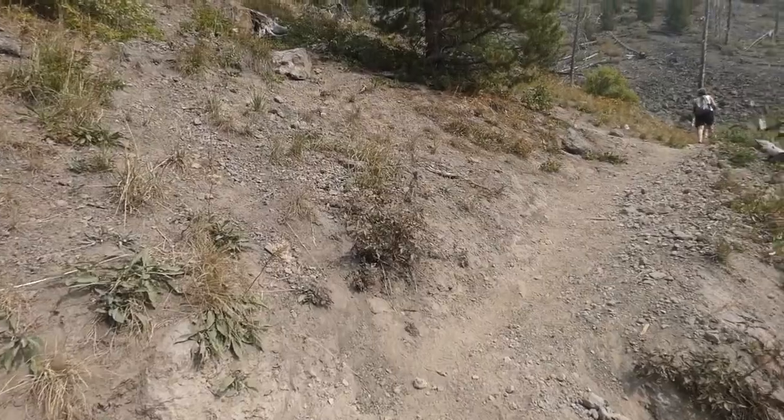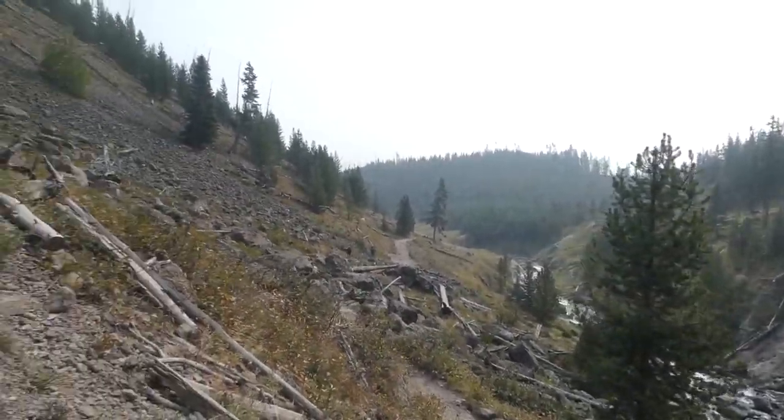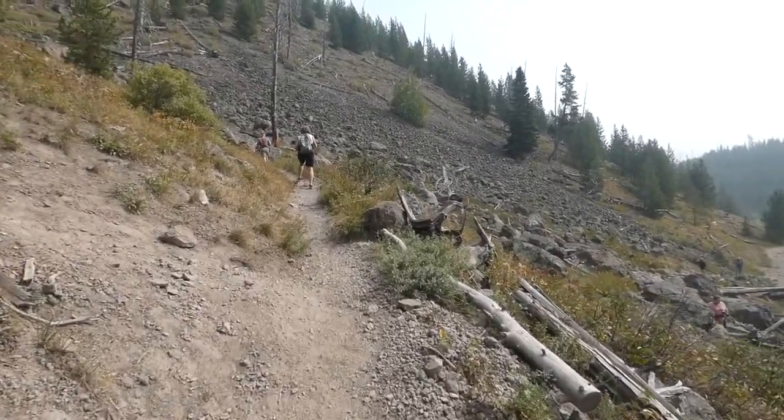So I'm now continuing the loop, which will take us to the overlook of Biscuit Basin. As you can see, there's a bit of a climb ahead of us.